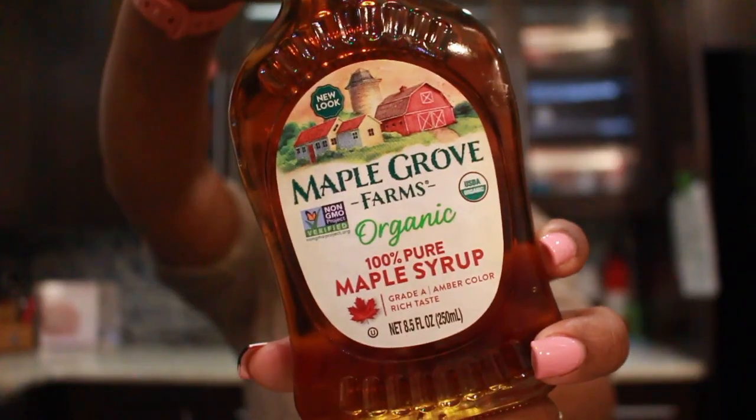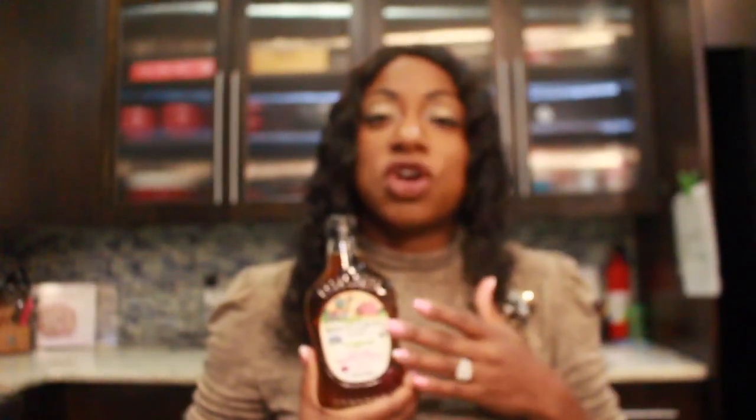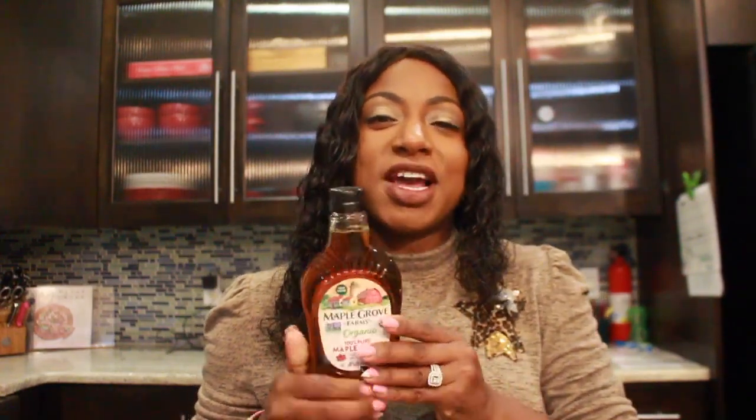The first ingredient that I want to help you substitute out is maple syrup. And I want to show you this is what real maple syrup looks like. Now I did opt in for the organic version, but they do have a non-organic version of maple syrup. But whenever you see recipes that call for maple syrup, this is what they're talking about. They're not talking about the Aunt Jemima or the Mrs. Butterworth's or whatever they're calling it nowadays. This is actually what they're talking about.